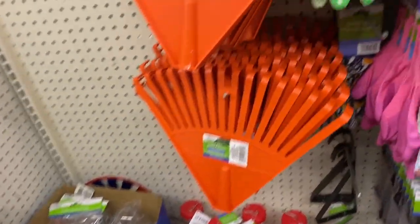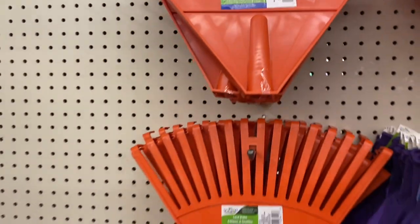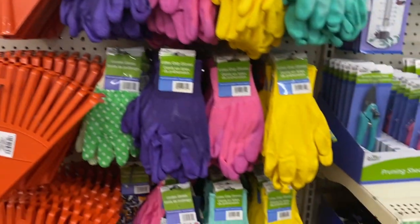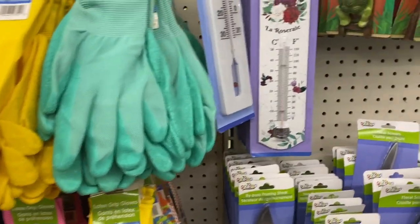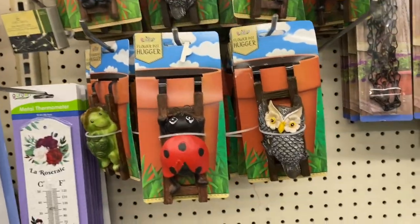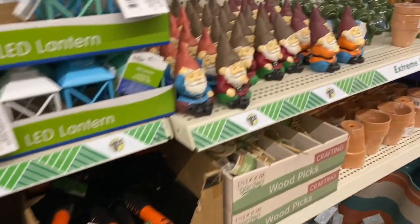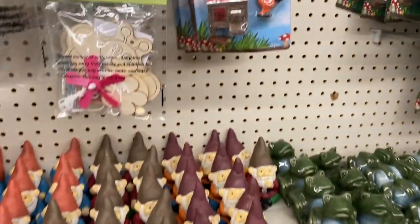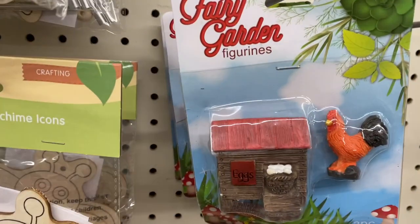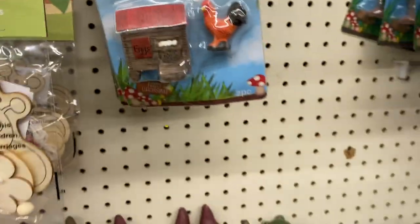And they have this new addition. They have this garden tool right here. Rake, you know? And I've never seen it in Dollar Tree before. Assortment of your gardening gloves, different gardening decorations, scissors, gnomes. Okay. Chicken and chicken house. Don't I love this? I love it.